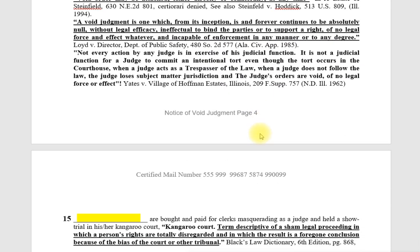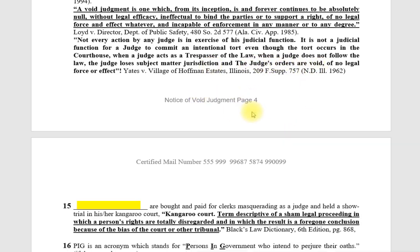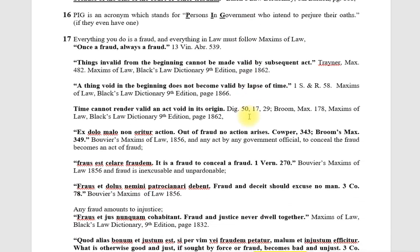Okay? Not every action by any judge is an exercise of his judicial function. It is not a judicial function for a judge to commit an intentional tort, even though the tort occurs in the courthouse. When a judge acts as a trespasser of the law, when a judge does not follow the law, he loses subject matter jurisdiction and the judge's orders are void. Okay? So we got a whole bunch more here.